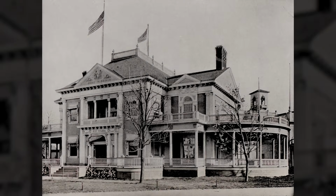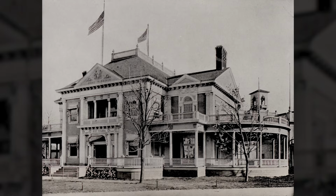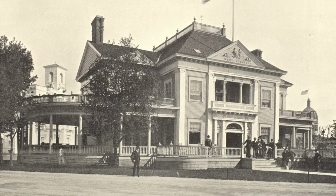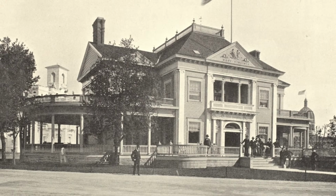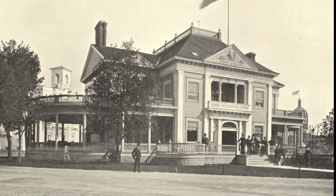Moving on to our next building, being from West Virginia, this description and image sourced from the World's Fair album. The note of mention reads, the ceilings are of ornamental ironwork from Wheeling, West Virginia, and all the exterior is built of material from that state. A very vague mention of material used for the exterior. While viewing the image, it does appear like the foundation is of more formally treated materials. However, that is mere speculation.